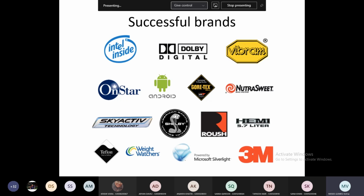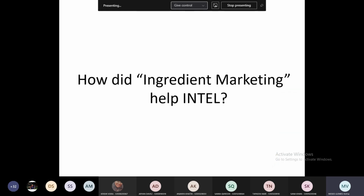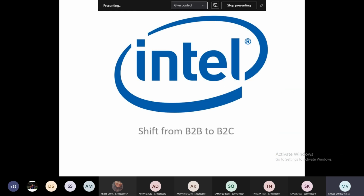These are some of the successful brands which are in this space, and they are using ingredient marketing as the main strategy. We'll come to our most familiar case of Intel. So how did ingredient marketing help Intel? Intel was earlier a B2B company, which I spoke about last time. B2B is business to business. They were dealing with mostly laptop manufacturers. Their clients were laptop manufacturers, desktop manufacturers, LCD, LED TV manufacturers, mobile phone manufacturers.